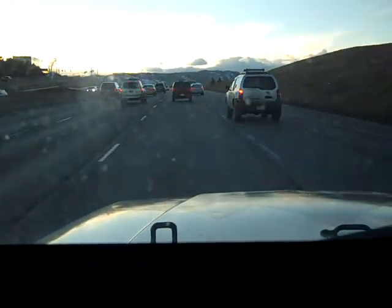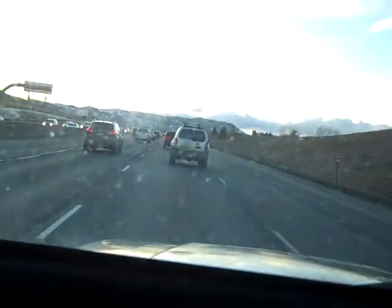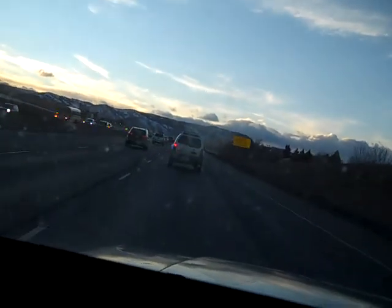So now I'm back into third. My RPMs are right around 2,000. I'm cruising about 45. So it doesn't leak at all. It doesn't smoke at all. It'll pass emissions.